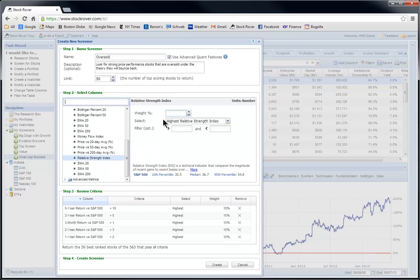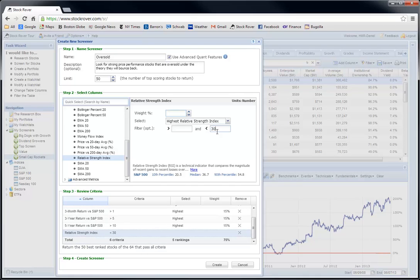If we look at the relative strength index, typically that means that if stocks are overbought, they're 70 and above, and if they're oversold, they're 30 and below. So we're going to say we want them to be less than 30, so that they're oversold. And we're going to look for companies with the lowest relative strength index, in other words, the most oversold. And we're going to give this a fairly high weight of 25%.